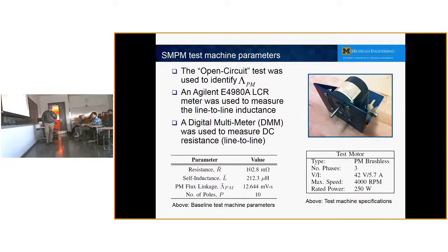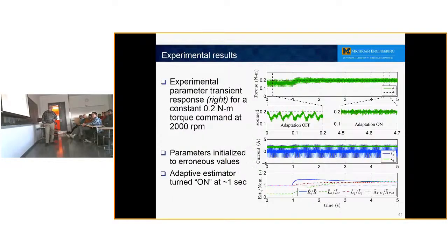So once again, we started off using these little motors in the instructional lab. We determined parameters: the flux linkage from an open circuit test, and LCR measurements of the resistance and the inductance of the machine. So this shows a result. We start off with some detuned parameters, and then we have a couple different ways of estimating the torque. At first we have the detuned parameters, then we turn on the adaptation, and the parameters eventually converge to constant values.